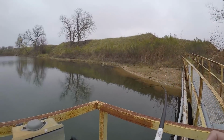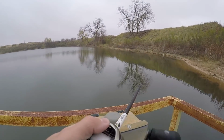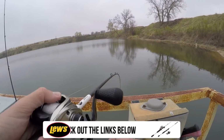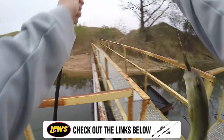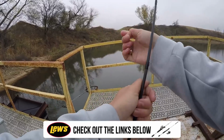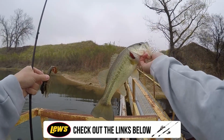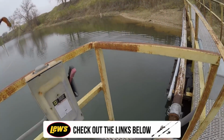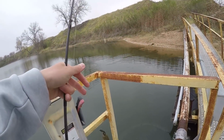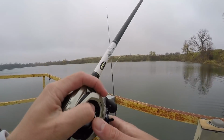Oh, no way. First cast with the chatterbait. Oh my gosh. I might have found me a new pond. That was awesome. Bring it in here, buddy. Bring it in. Let's go. Let's stinking go. So the jerkbait was just a little too deep for him, but the thunder cricket got him. Not a bad little fish. Kind of got a turquoise tint to him. Very pretty. Thank you, friend. Yes, I love that. Success, baby.